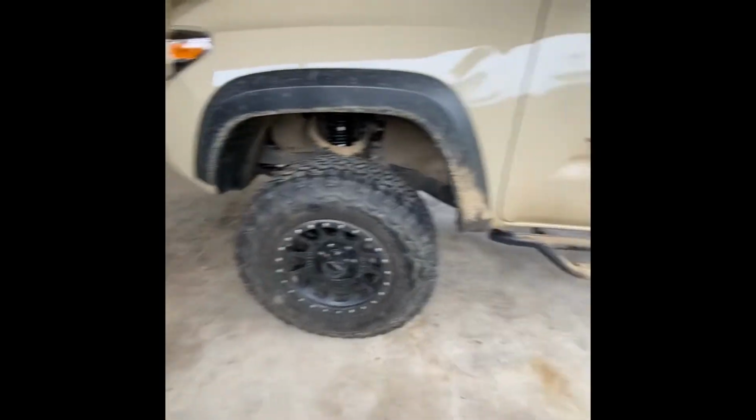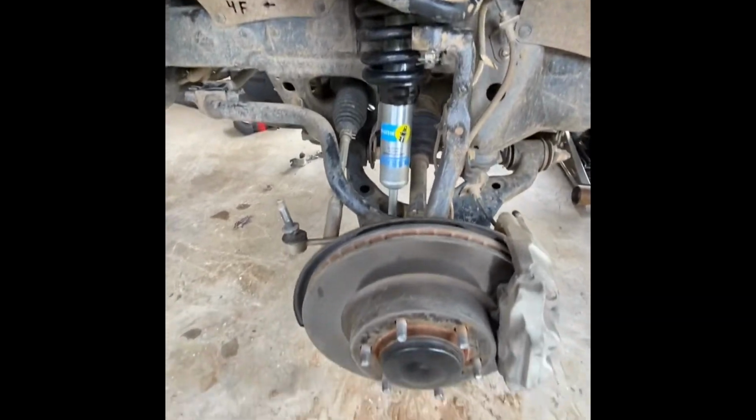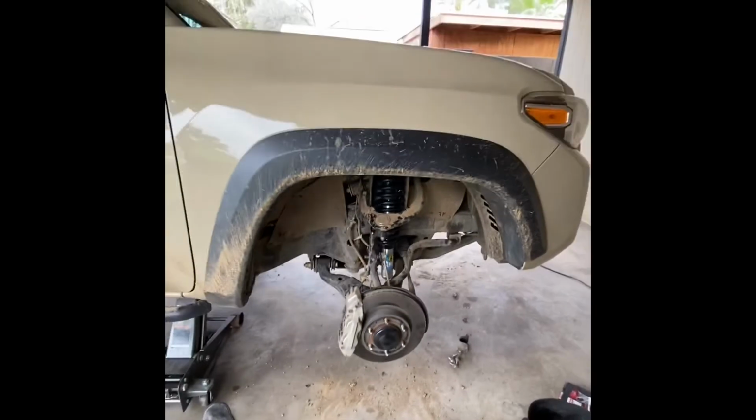Keep you guys updated. Alright guys, so here's a little update. This side is complete. It's about to connect the sway bar link. And then this side complete as well. This thing's about to be hella lifted.